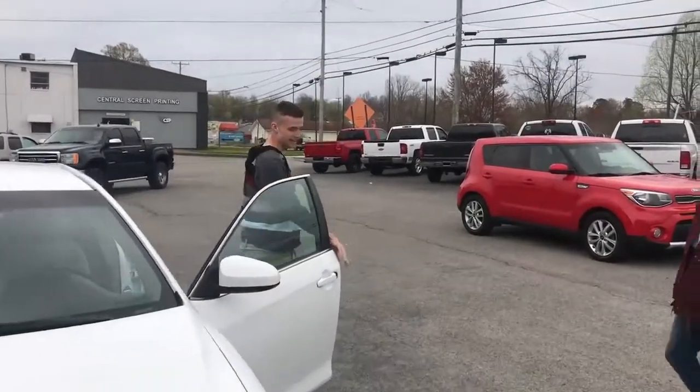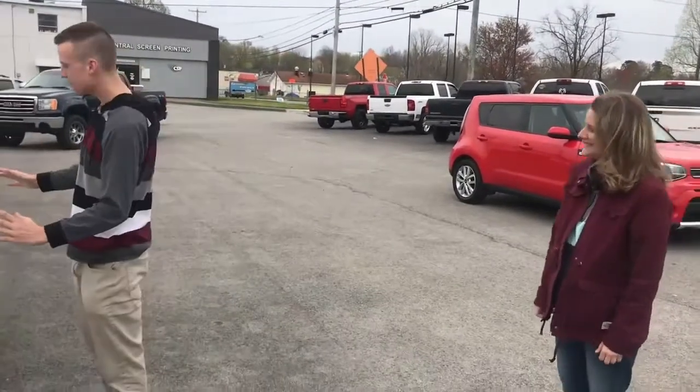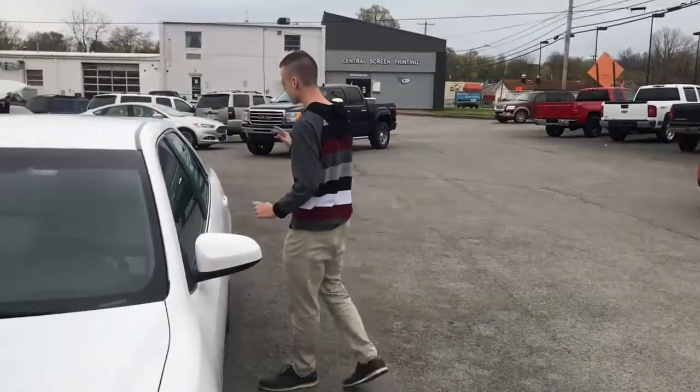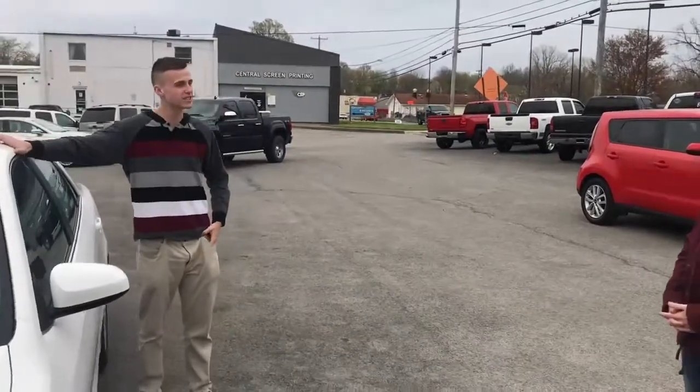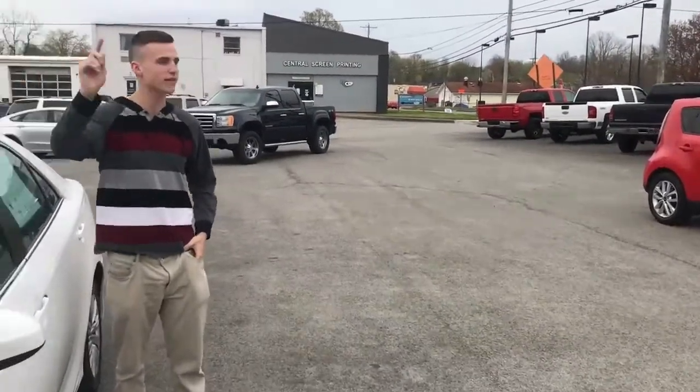I love it. I love everything about it. This is the best car I've ever driven in my entire life. I don't think there's a better car out there, and I have to have this car. What do I need to do to get it? Because I want to own it. I want to drive it off the lot today.